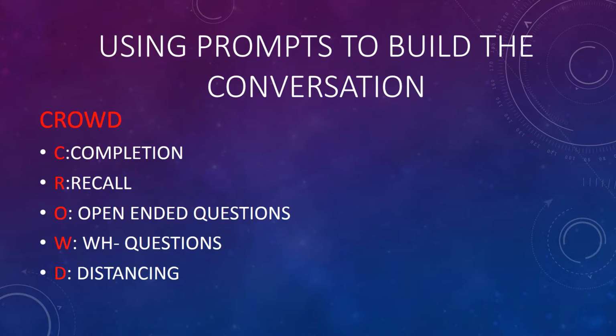Using prompts to build the conversation. This makes up the acronym CROWD. The first one is completion. The second one is recall. The third one is open-ended. The fourth is WH questions. And the fifth is distancing.